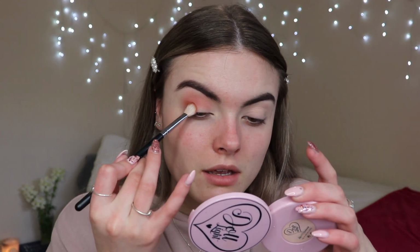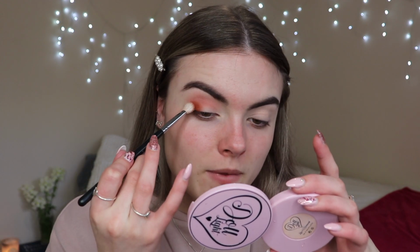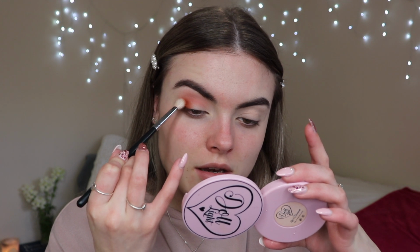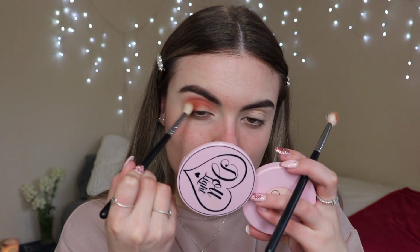Just popping that down like so. And then from there, I'm going to start slowly doing the circular motions again, and then start running it through the crease. And then already I'm going back and forth with that same transition shade and the shade that I'm just placing down now. And this has got a little bit of the transition shade on it, and just blending that out.